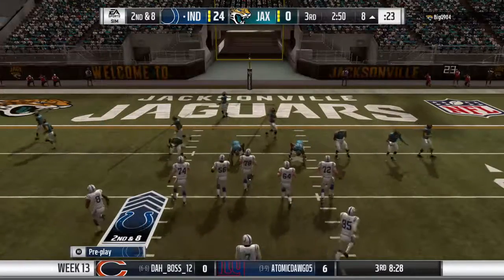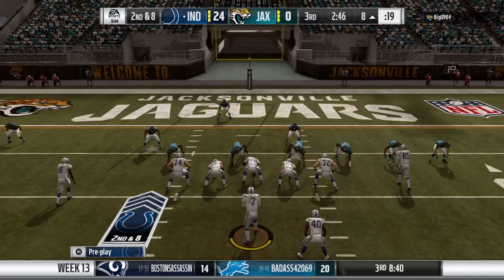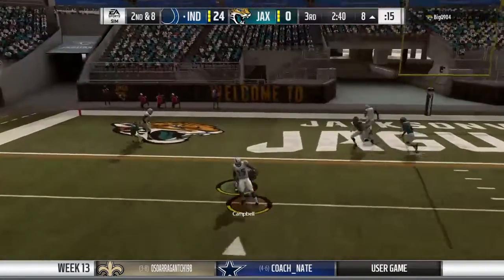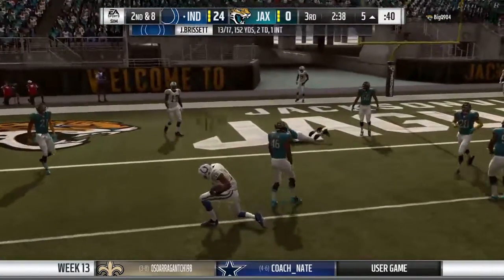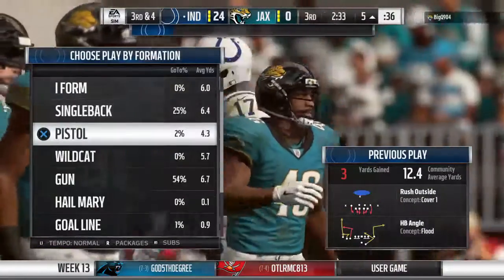And if I'm them, I get a little bolder now. They won the first battle. Keep coming after them. Put the pressure on them. Let's go! White 90! White 90! They'll try to throw down. Brissett. This will be caught at about the 5. Only 3 yards there on the completion. That'll lead to a third and goal.